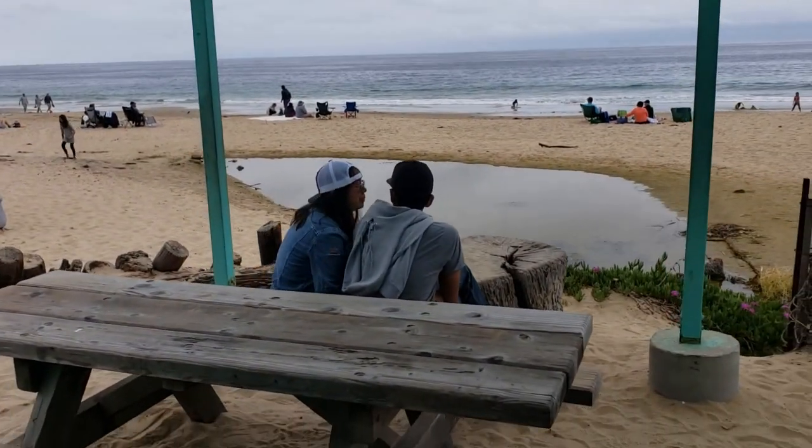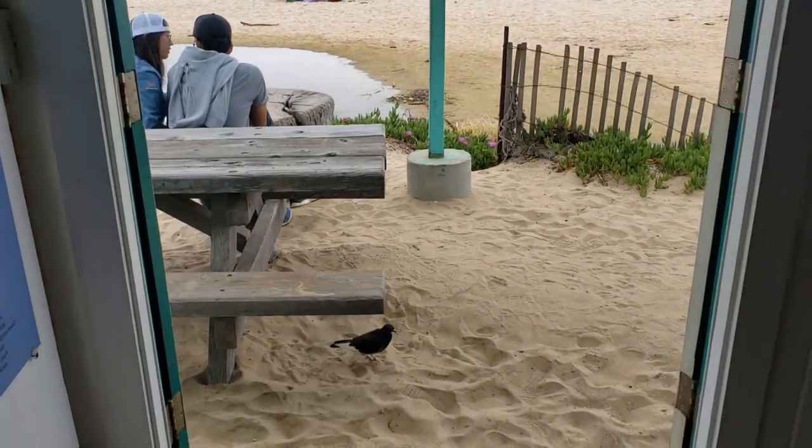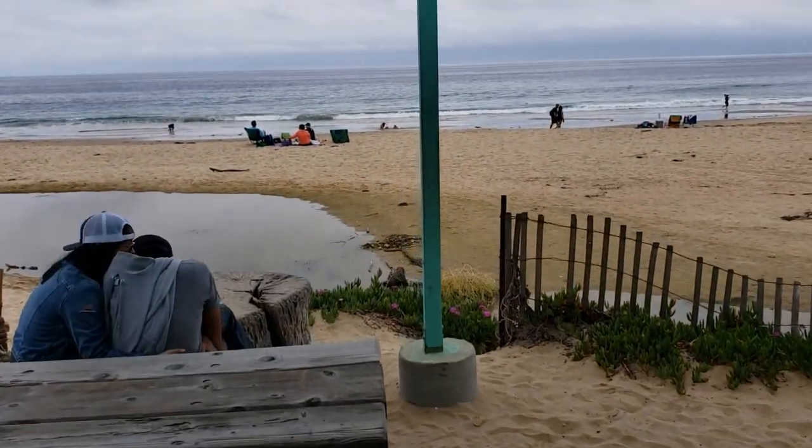All righty, this is my front door. Right here out and right at the beach.